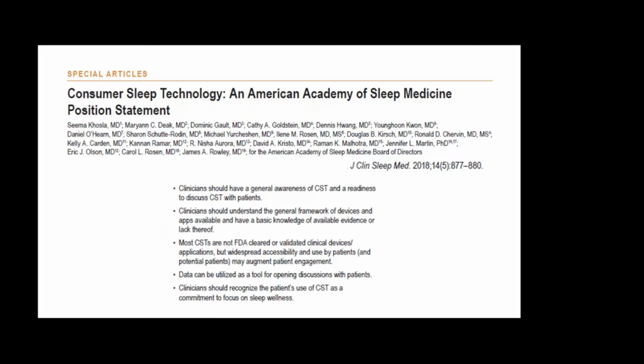And so the American Academy of Sleep Medicine 4 years ago generated this position statement on these technologies. Essentially, these statements are saying that clinicians should have a general awareness of these technologies and be able to discuss them with their patients, and have a general framework of these devices and the evidence of their validation. Most of them are not FDA cleared, although some of them are attempting to move in that direction. But really, these are tools to open discussions with patients about their sleep and sleep health. And I think, once a person starts to monitor their sleep, they're really telling you that they're interested in their sleep and they're interested in improving their sleep. So they're in that kind of contemplative stage of improving things.